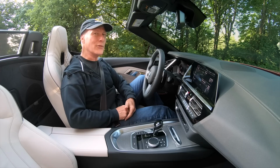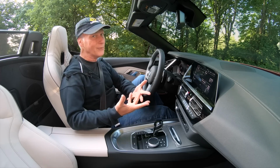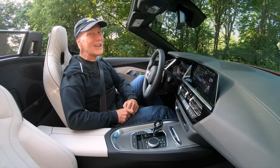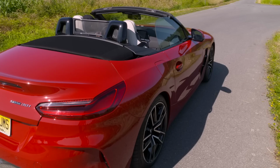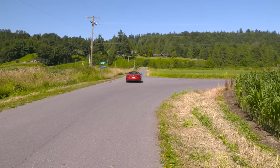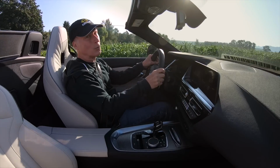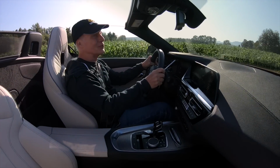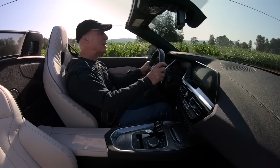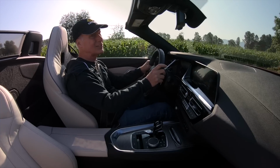Why would anybody go with the 30i version of this car when the M40i is so much more powerful? Well, for starters, a $14,000 difference in price. And only you can tell if the performance difference is worth the price. The 30i does the 0 to 60 dash in 5.2 seconds. The 40i, 3.9, a little less than a second and a half.